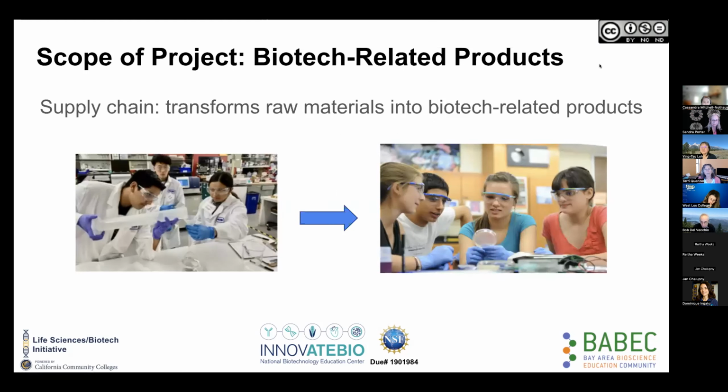So before jumping into what BioSCOPE is, let's just talk about what supply chain is. The most basic definition of a supply chain is just transforming raw materials into some sort of final product that could go out to customers. And in our case, we're focused on biotech-related projects. So we have students that actually use biotech to manufacture their products, and then the students follow quality and documentation and compliance, and those products go out to their customers.